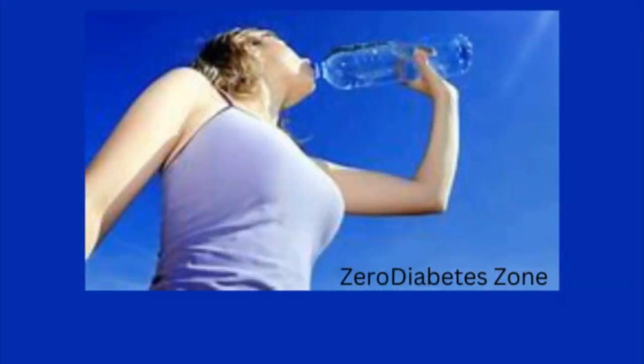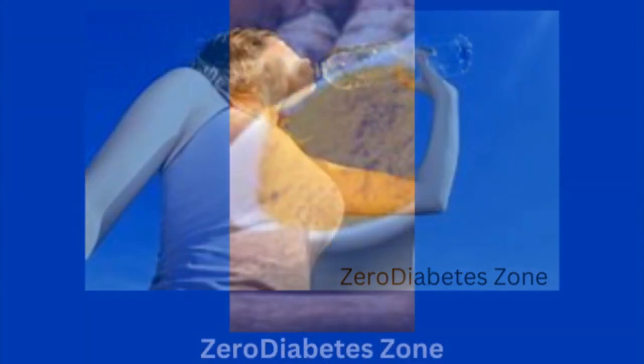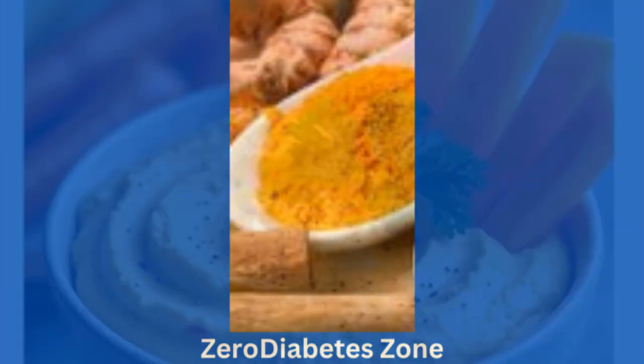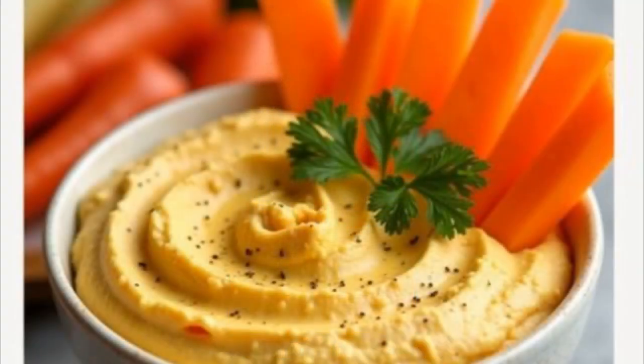Bonus tricks for success: hydration. Drink plenty of water to stay energized and support digestion. Spices. Incorporate anti-inflammatory spices like turmeric, cinnamon, and ginger. Snacks. Keep diabetes-friendly snacks handy, like carrot sticks with hummus.